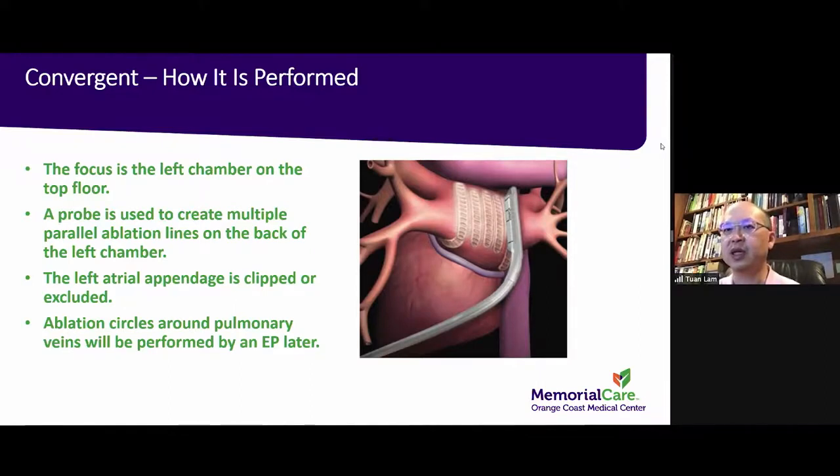After these ablation lines are created, the left atrial appendage, which is the site of the clot formation that causes stroke, is clipped using a different incision. It's done through 3 small incisions on the left chest. The clipping of the appendage is done at the same time, in the same setting as the convergent procedure. The part that's done by EP is creating the ablation circles around the pulmonary veins that was described earlier. Next slide.